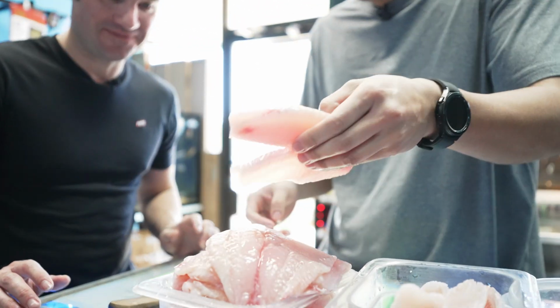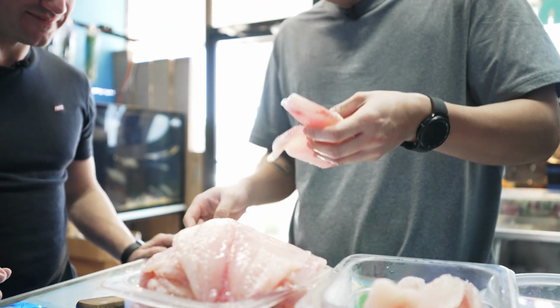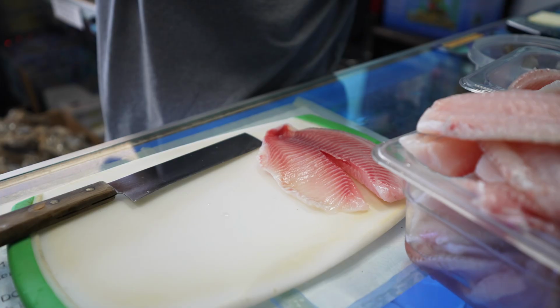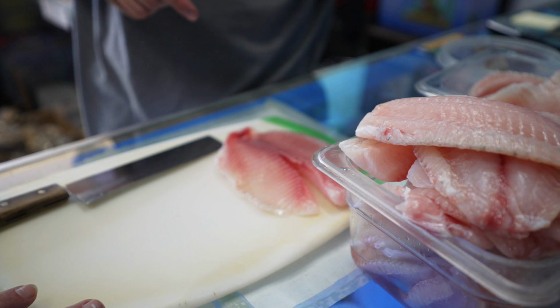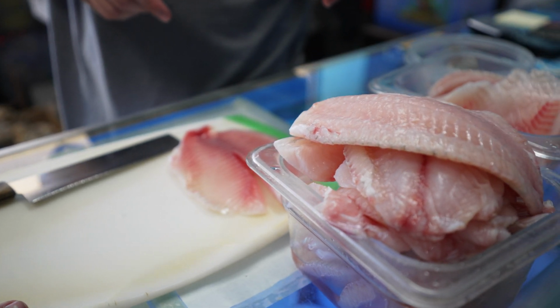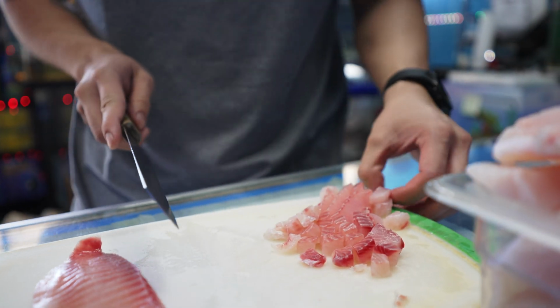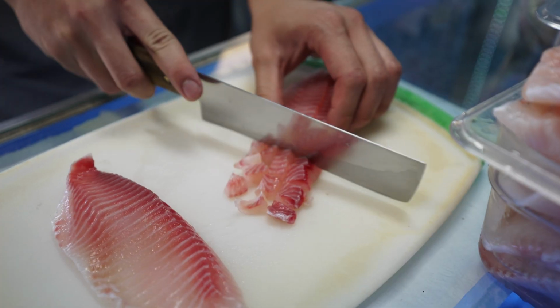This is the tilapia. Okay. We want to get the type of tilapia that's the fillets. That'll make your life a whole lot easier. We get this from our supplier. That way we can make sure that this is chemical free. There we go. We cut nearly about 3 pounds of tilapia a day for these fish, for the whole store.